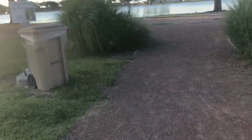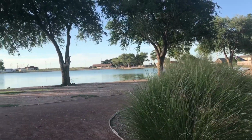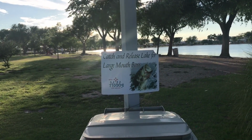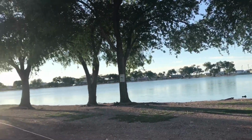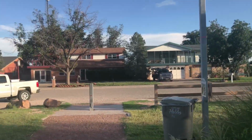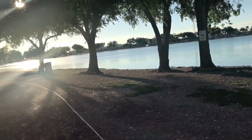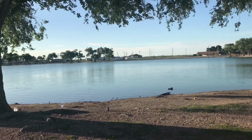Well, this is the place. Damn good looking spot. Apparently there's bass here. Catch and release lake for largemouth bass. Man, I'd love to have one of these houses. Look, you got residential homes all around here. Families fishing. Awesome.